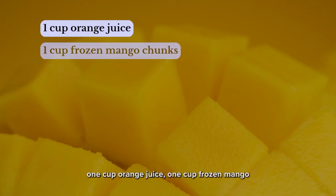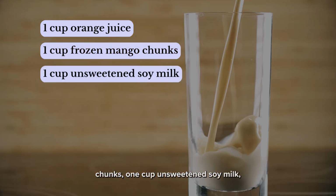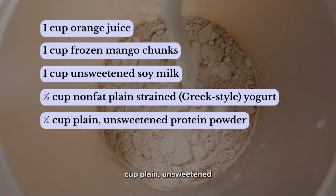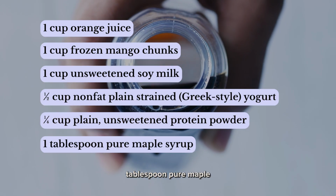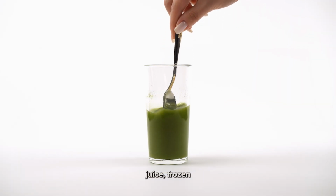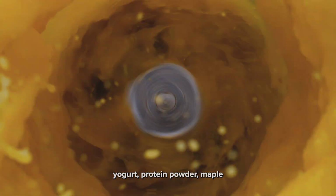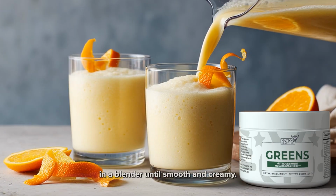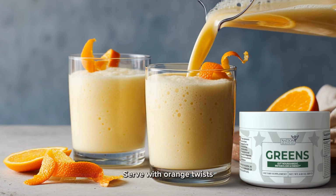1 cup orange juice, 1 cup frozen mango chunks, 1 cup unsweetened soy milk, 1/2 cup non-fat plain strained Greek-style yogurt, 1/4 cup plain unsweetened protein powder, 1 tablespoon pure maple syrup, 1 scoop of NHMD greens. Blend orange juice, frozen mango, soy milk, Greek yogurt, protein powder, maple syrup, and NHMD greens in a blender until smooth and creamy. Serve with orange twists for extra flavor.